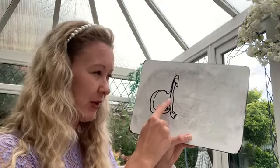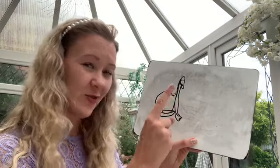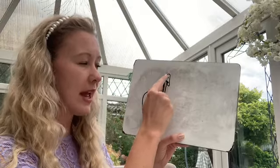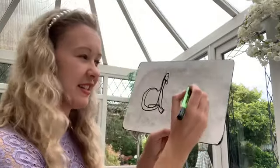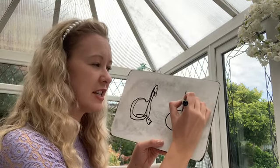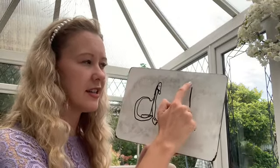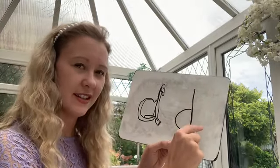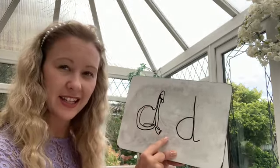Round the dinosaur's bottom, up his tall neck, and down to his feet. With me, one more time. Around the dinosaur's bottom, up his tall neck, and down to his feet. Let me write the sound. Round his bottom, up his tall neck, down to his feet.